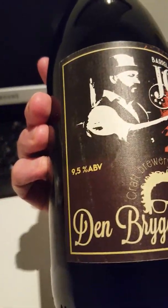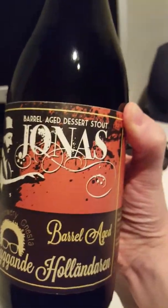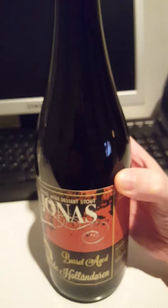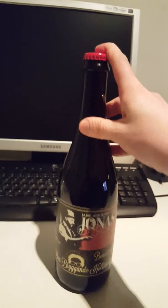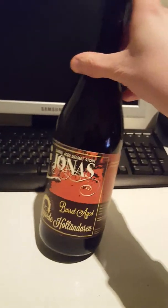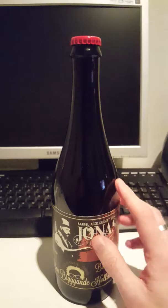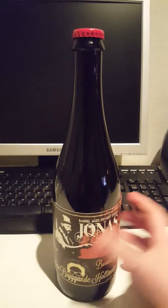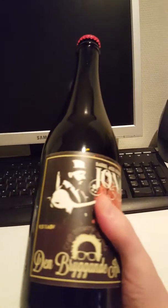Yeah, guys, just take a look at that label. Looks really cool, I gotta say. Jonas barrel-aged dessert stout sounds absolutely fabulous. Yeah, guys, so the founder of this brewery, Den Bryggande Holländaren, he's Dutch himself. So he started this brewery up. He moved here with his wife to Sweden. And yeah, they started this business up.